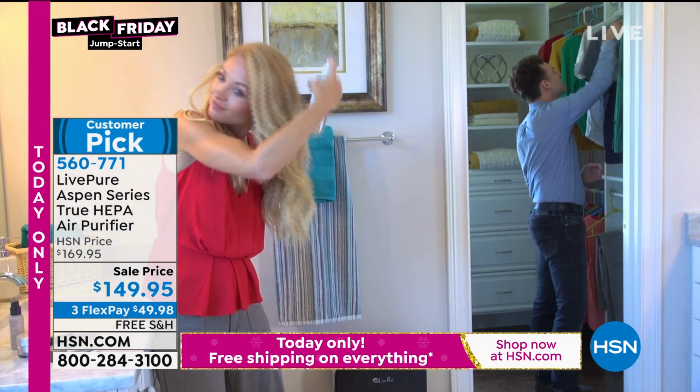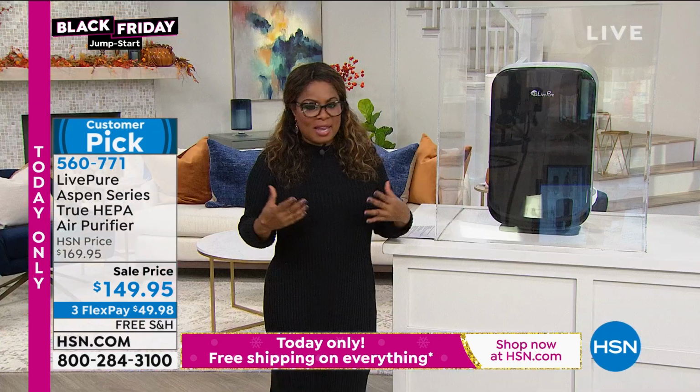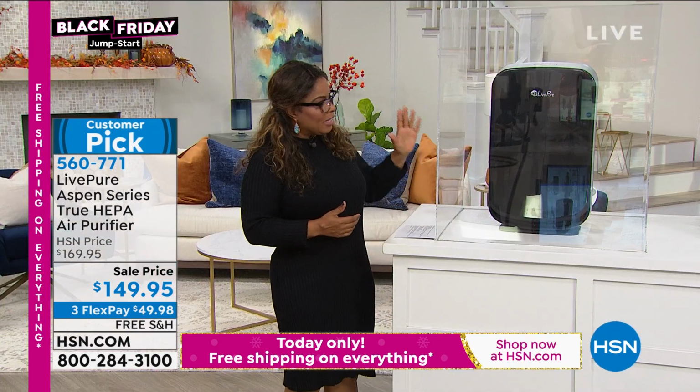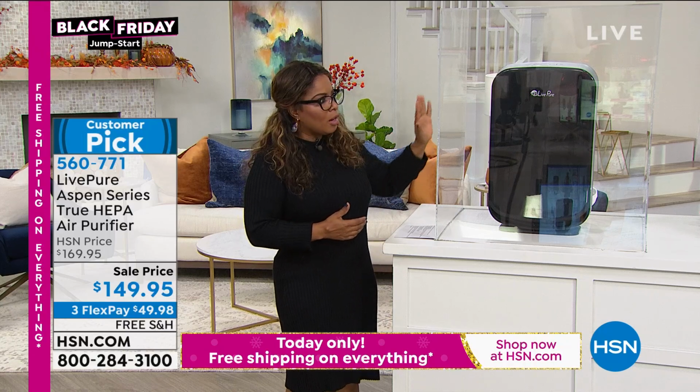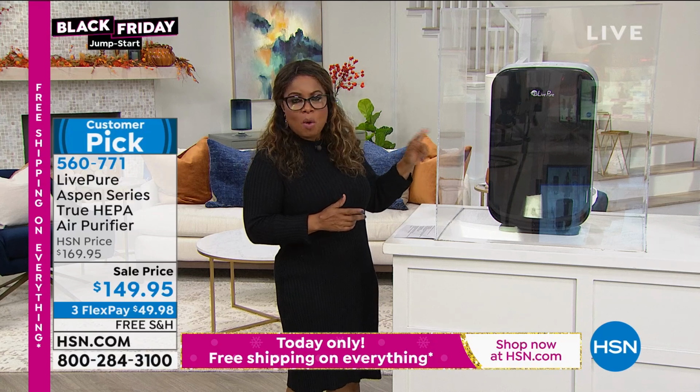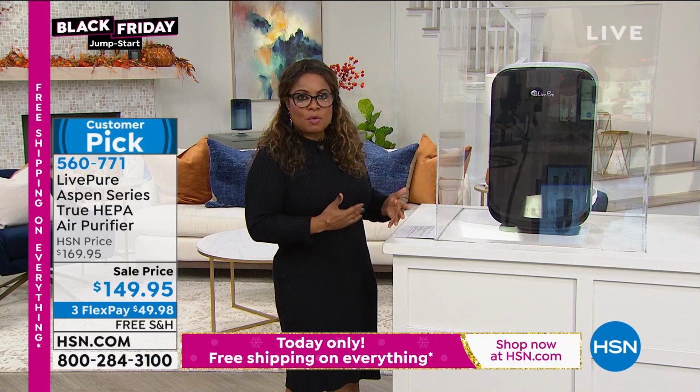I mean, some air purifiers can be a little clunky. This one is very streamlined. It has a really beautiful, modern, linear look to it. I think we've got more in the black choice than we do in the white, so you choose which one is gonna work best for your home.